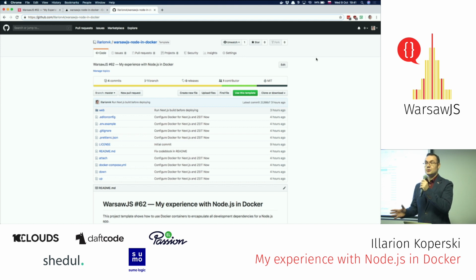Around 5 years ago, it became clear that we no longer can work on front-end projects without Node. Compiling our JavaScript bundles, linting code, running tests, running things like Karma, Cypress, Puppeteer, whatever. Node.js has become an integral part of our development.